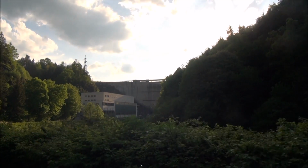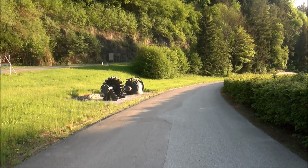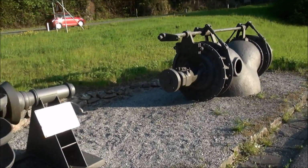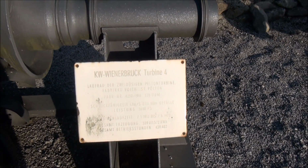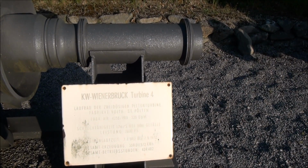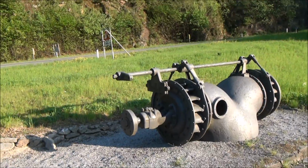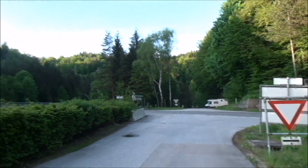So there you see the dam from this side, and here are the turbines from 1912. Used for 60 years, as I said. Manufactured in St. Pölten. 7th of January 1912 to the 2nd of May 1972. Providing 359 million kilowatt hours. And there's the van. And there's the castle.